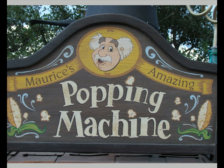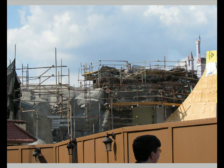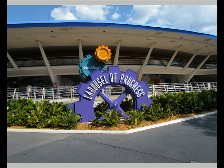Here's a popcorn cart, big deal, right? Well, the sign is new to me. This is Maurice's Amazing Popcorn Machine. I like the theme. This is good to be folded into the new Beauty and the Beast area, which you see here in the background with these exciting rocks. Not too much has changed in the last couple of weeks over there.